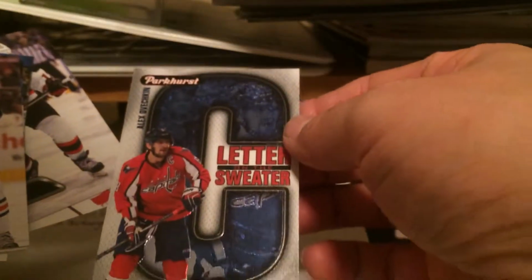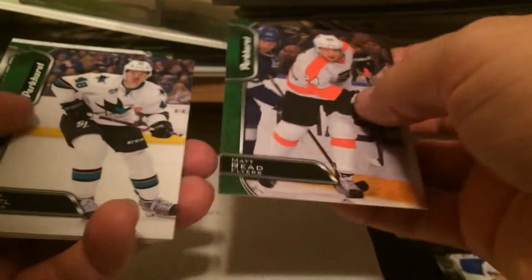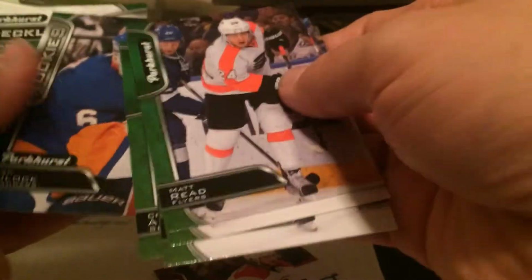Do the 16-17 Parkhursts next. Base, base. Base, base. Oh, okay, letter of the sweater, Alex Ovechkin. Seth Jones, Matt, one base. And the Hudson Fasching rookie. Okay, 16-17 Parkhurst again. Okay, Matt Read, Henrik Zetterberg, Thomas Hertl, Carey Price, and then Elias Lindholm, red. Ryan Getzlaf, Craig Anderson, a Ryan Pulock rookie checklist card.